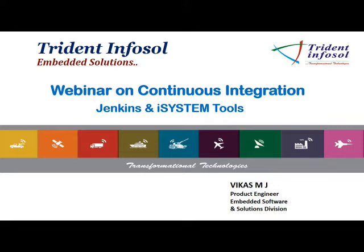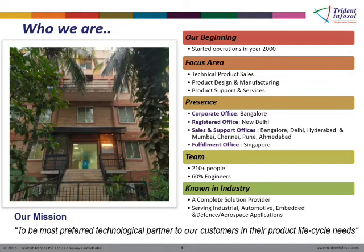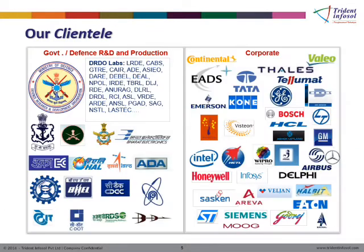I am Vikas, working as a product sales engineer at Trident Infosol. Before we get into the webinar, I'd like to give a small introduction about our organization. We started in the year 2000. Trident Infosol stands for Complete Solution Provider. We have a corporate office at Bangalore, registered office at New Delhi, and other branches at Mumbai, Chennai, Pune, and Ahmedabad. These are some of our partial client lists that we have displayed.